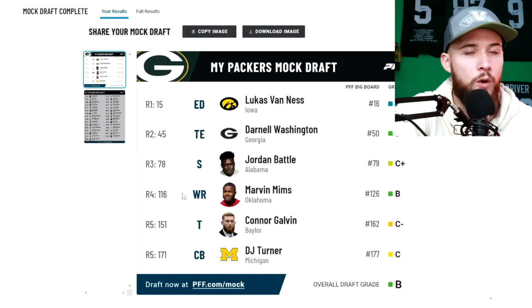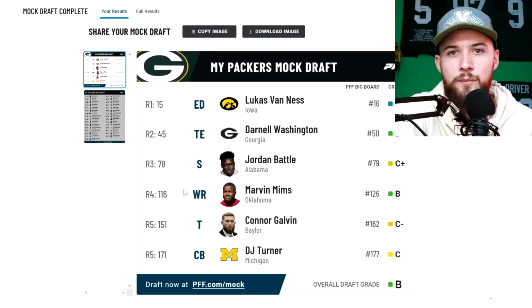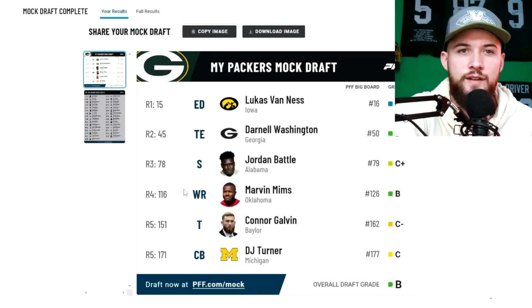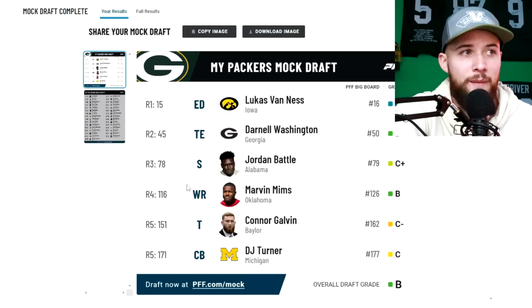Then at round 4, we go wide receiver and Marvin Mims. I think this is the 2nd time I've drafted him in a mock draft. All around, solid production the last 3 years at Oklahoma. Can play slot, can play outside. Just a good depth wide receiver to have, and could end up being one of your main guys in future years.